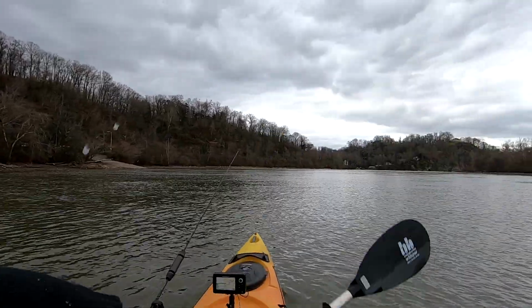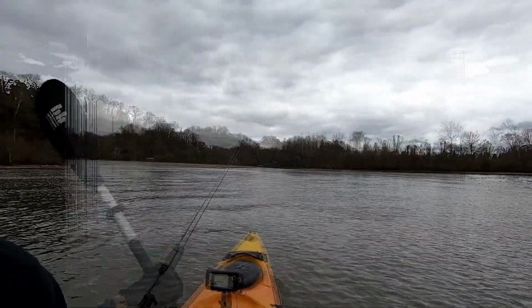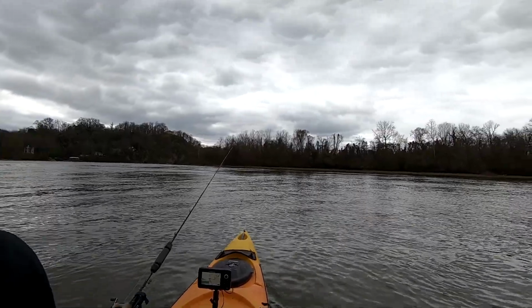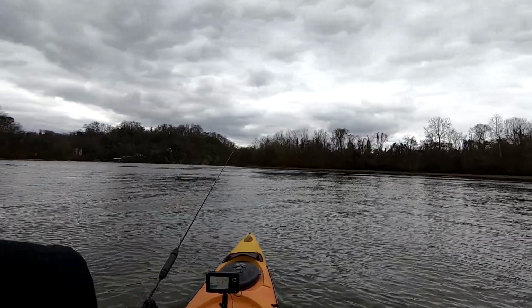Plan was to have lunch on the other end of the island, on the downstream end of the island, so that's where I'm heading. When I launched, there was a couple of duck hunters coming up off the water at the Holston River. They said they ain't seen nothing, but I should throw up a flare if I see something on the way down.